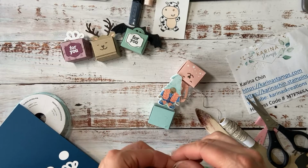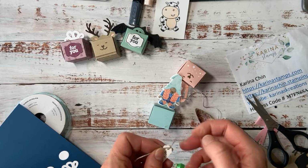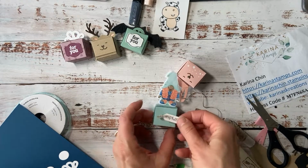Seconds? And I also discovered that you can get 4 boxes out of one 8.5 by 11-inch piece of cardstock by putting it at a certain angle. And it might cut off a little bit of the sides, but it's pretty good. Okay, what do you think?